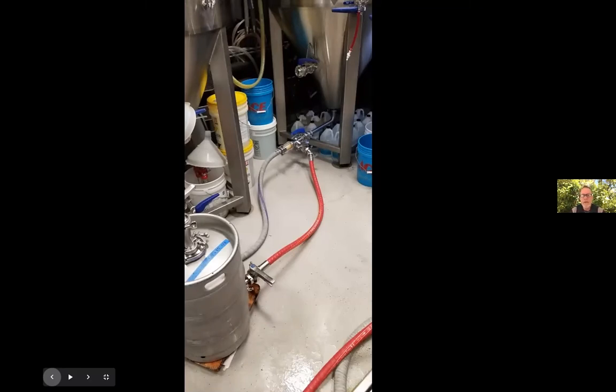Here you can see us pumping into the fermenter, and as we're pumping in there, we're pumping in the yeast. So we know the temperature is good, and that stainless steel converted keg is what's called a yeast brink. And we will measure out a specific amount, 20, 25, 27 pounds of yeast, and pump it in line into the fermenter. The yeast comes from a previous batch.